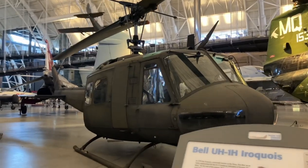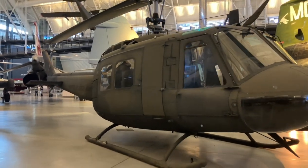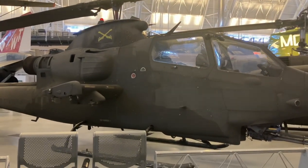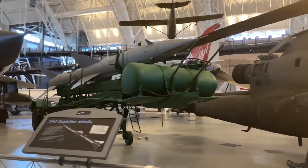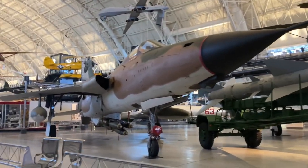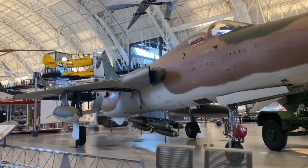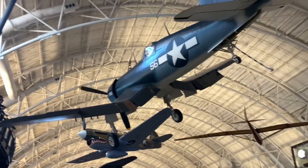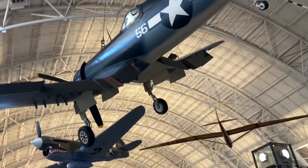This is the Bell UH-1 Iroquois, also called the Huey. And then we have the Bell AH-1F Cobra. Then we have another missile, the SA-2 Guideline missile. And then we have the F-105 Thunderchief. F-105D Thunderchief made by Republic. And then we have the F4U Corsair.